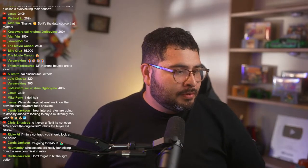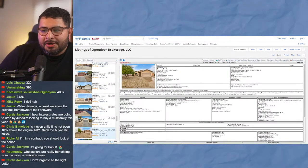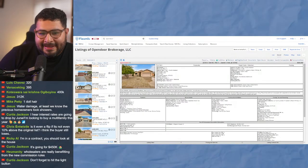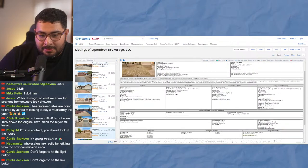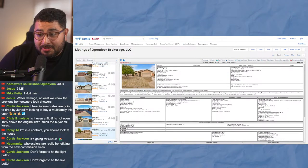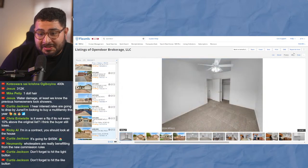All right, here's one for you. Under contract house, 3-bedroom, 2-bath, Queen Creek, $420,000. It was 14 days in the market. Doesn't look like they did anything.